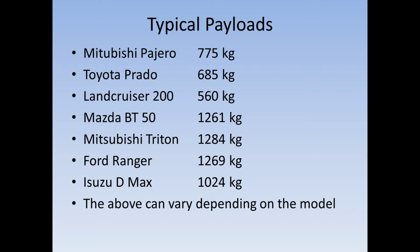The more conventional type four-wheel drives like the Mitsubishi Pajero and the Prado are a lot less. The one that stands out though is the Toyota Land Cruiser, which everyone says, well, that's your go-to tow vehicle, and yes, it can tow a heavier weight than a lot of the other cars there, but it's got a payload of only 560 kilograms because it's a very heavy vehicle to start with.